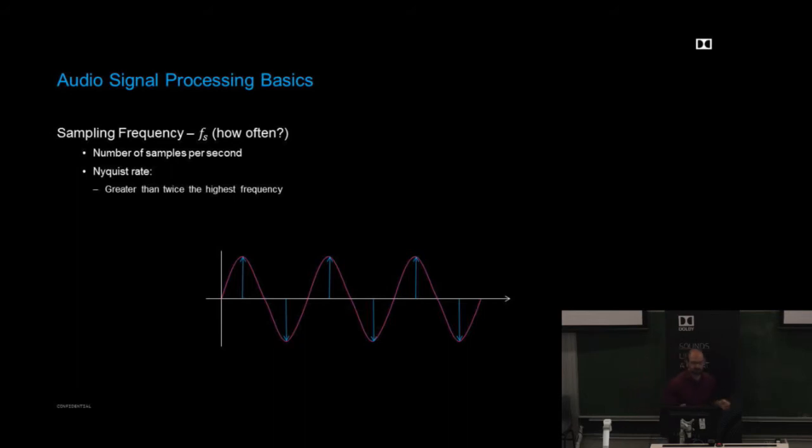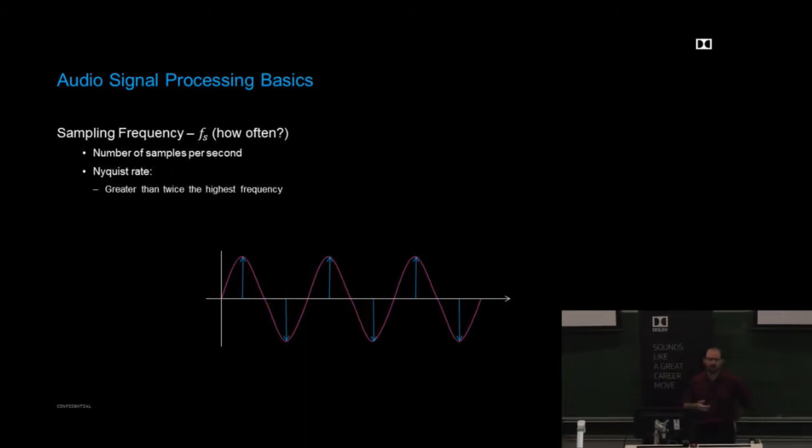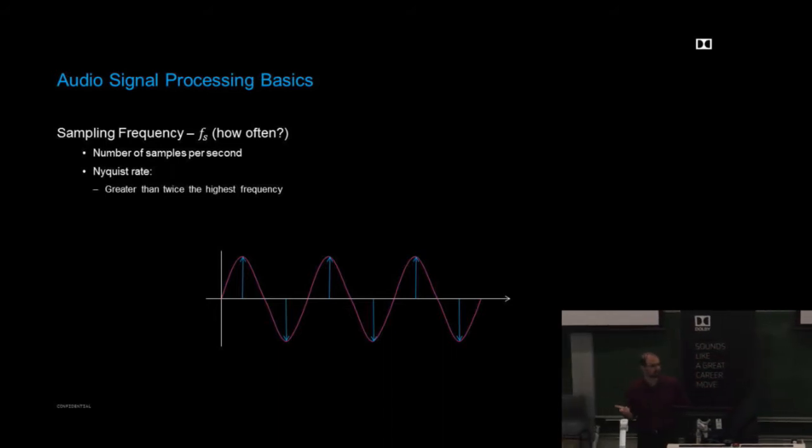Now, why does this work? Well, it basically works because, as well as saying this is how often we need to sample a sine wave, we know that we can construct pretty much any signal we want, or most of the useful ones anyway, by summing together sine waves. So if I've got a heap of different sine waves and I've sampled them all according to Nyquist's sampling theory, I should be able to reproduce the signal of interest.